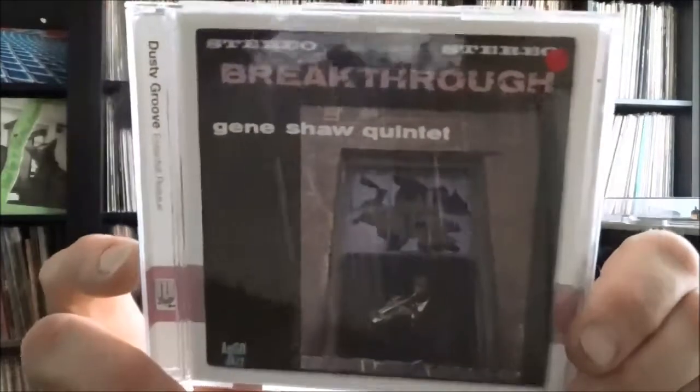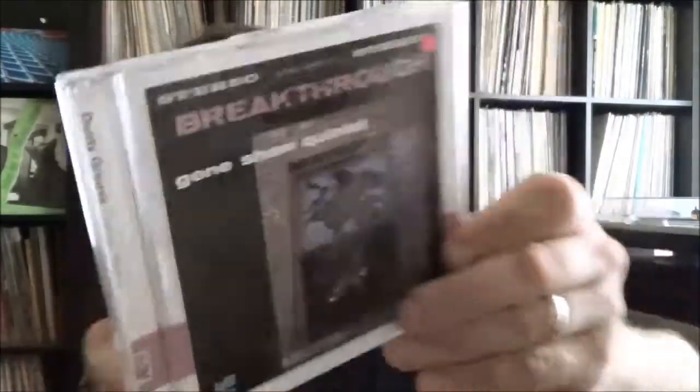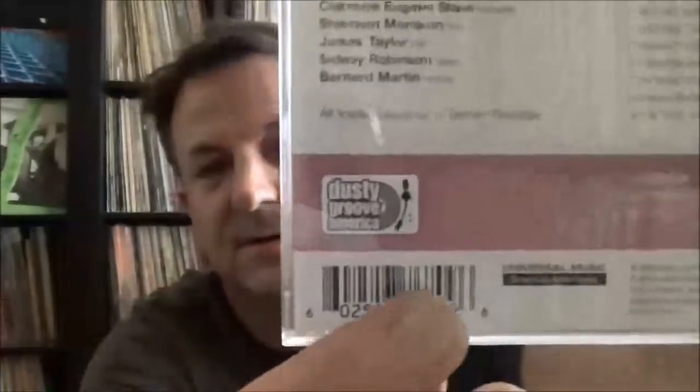Interesting reissue here by Dusty Groove. Dusty Groove Essential reissue. I think Dusty Groove is a record store, but they also have a label apparently in conjunction with Universal Music where they reissue stuff. This one on the Argo Jazz label, the Gene Shaw Quintet Breakthrough. That's kind of neat for $1. There's a Dusty Groove logo. Don't recognize the players on this one. Definitely some obscure jazz there, even for Argo.